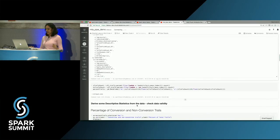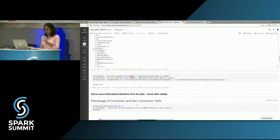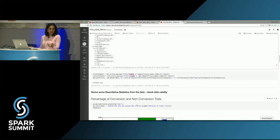Then we look at what's called conversion trails and non-conversion trails. Conversion trails are consumer journeys that finally led to a positive signal, wherein you purchased something or did something that shows that you actually were positively influenced by marketing. Non-conversion means the advertisement really didn't have any effect on you.